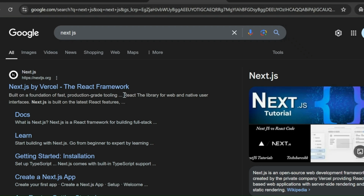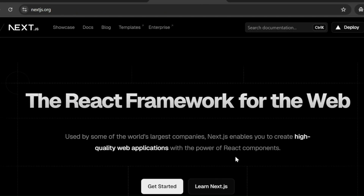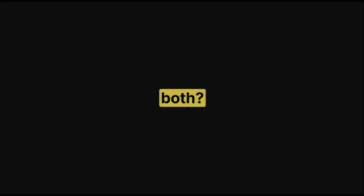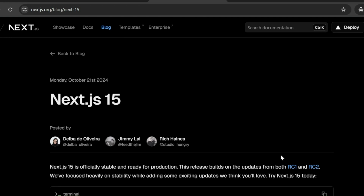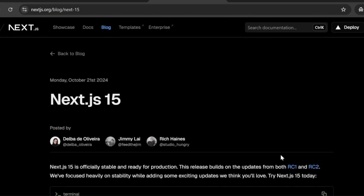Speaking of speed, I have to tell you about Next.js because it's doing something really clever. You see, traditionally, websites had to choose between being fast on first load or fast when you interact with them. But Next.js said, why not both? And that's exactly what they achieved. The latest version, Next.js 15, takes this even further.